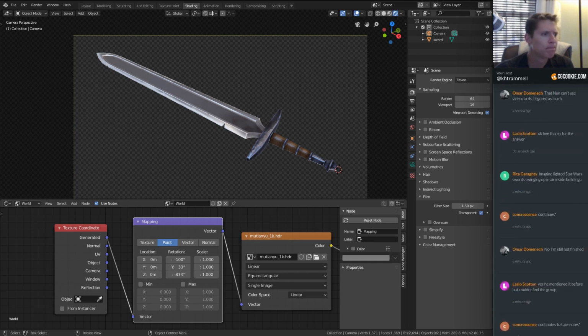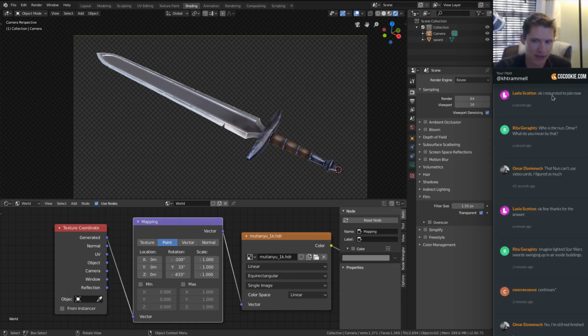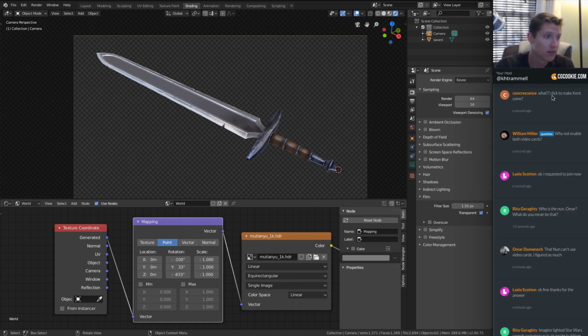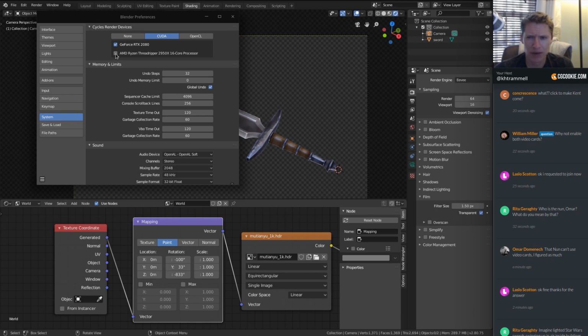I think Eevee is using your GPU, but not as focused as Cycles does. I could be wrong, but I'm not exactly sure if your GPU has a massive effect on Eevee the way it does on Cycles. And if anyone knows better, then... Why not enable both video cards? Edit Preferences, open CPU. Oh, interesting. I don't have two video cards. That's my CPU. I don't really think I knew you could do that. I don't know what that would do. I need to look into that more, but I'm not familiar with that setting.